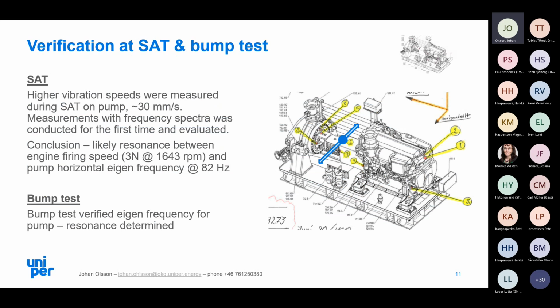Okay, and then we got to the site acceptance test with a fully installed diesel pump unit. And we ran it and we measured higher vibration speed at this instance, up to 30 millimeters per second on the pump, which is too high. And we also evaluated the measurements from frequency spectra, and we concluded that it was a likely resonance between engine firing speed and the eigenfrequency of the pump at 82 hertz. And to verify the eigenfrequencies, we also made a pump test, and we concluded that this was a fact. We had a resonance in the setup.